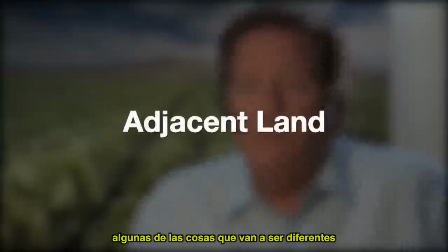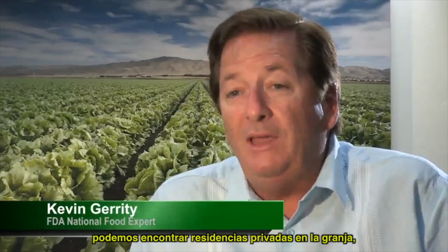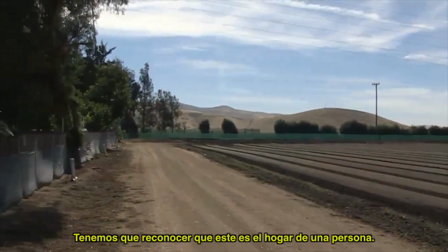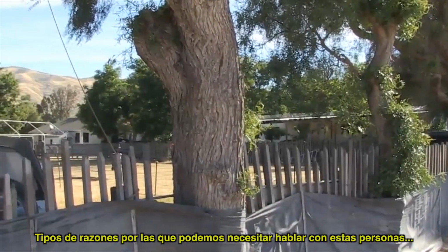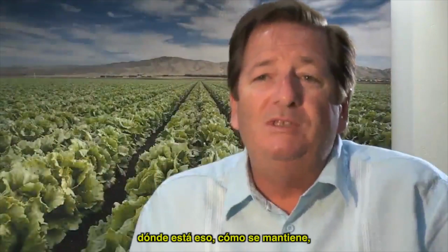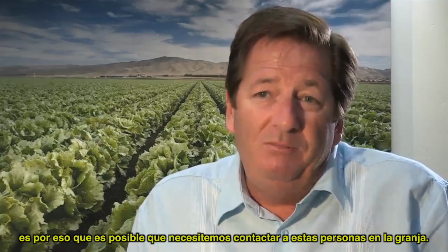When we're on farms, some of the things that are going to be different from a routine food inspection will be what we run into in the farm, the use of adjacent land, or even land upon that farm. We may find private residences on the farm, and we have to be very careful how we approach those. We have to recognize this is a person's home. You don't want to enter a person's private home unless you absolutely need to. The types of reasons we may need to talk to these people, for instance, if we need to know about their septic system, do they have a leach system or a septic tank? Where is that? How is it maintained? If that may have an effect on the safety of our farm. Those are the types of things we may need to know, and that's why we may need to contact these people on the farm.